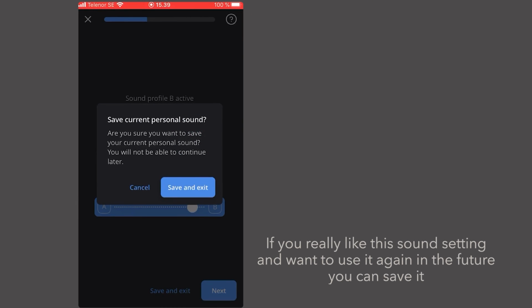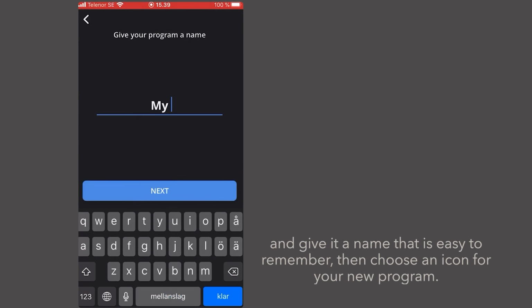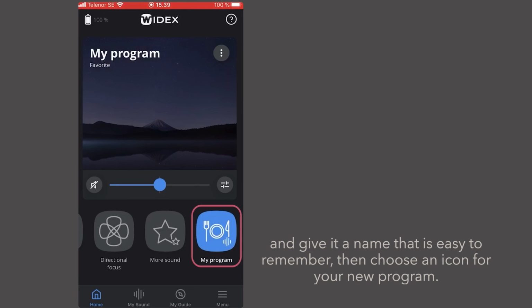If you really like this sound setting and want to use it again in the future, you can save it and give it a name that is easy to remember. Then choose an icon for your new program.